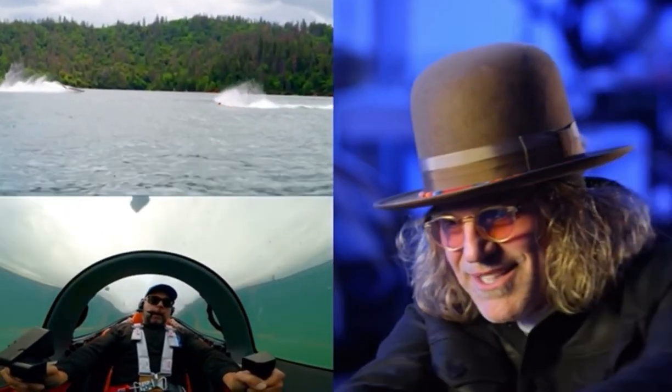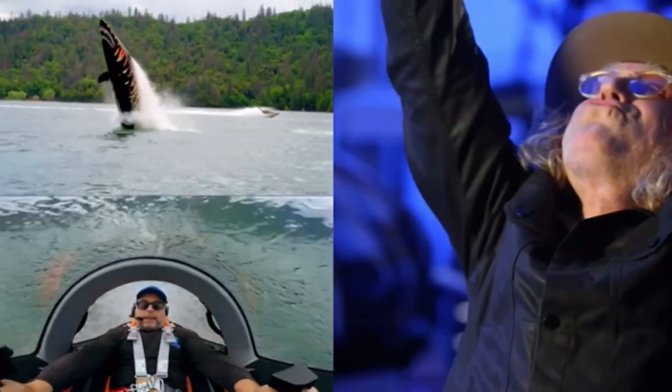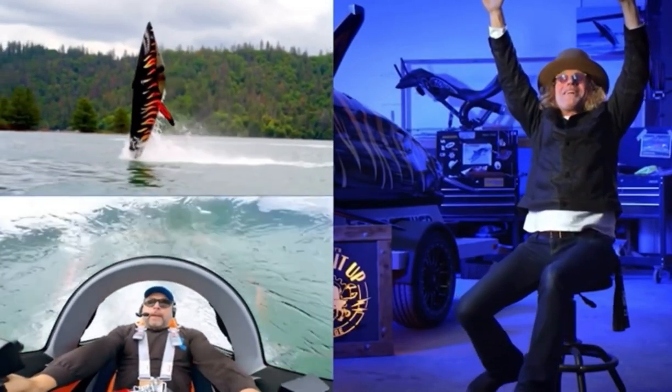We're underwater. It's like 10 seconds, and we're underwater. And then next thing you know, whoosh, out of the water, man. It felt like we went up in the air like 20 feet. I really felt the closest I've ever felt to a swordfish.